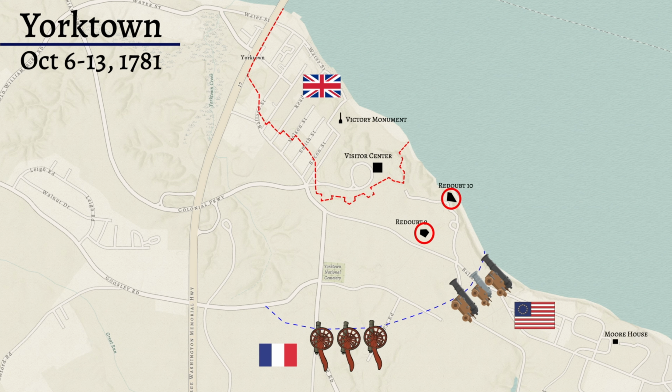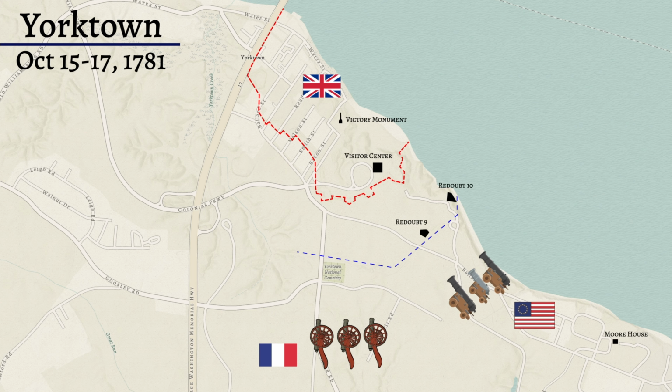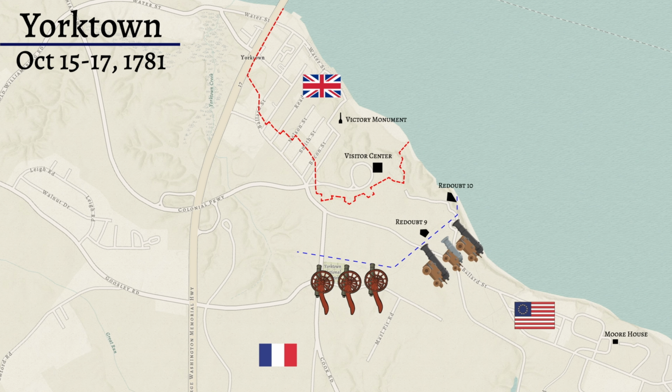A redoubt is like a mini fort made out of piles of dirt and tree branches. The French attacked Redoubt 9 and the Americans attacked Redoubt 10. The American attack on Redoubt 10 was led by Alexander Hamilton. After taking the redoubts, the French and American artillery could move closer. Then they bombed Yorktown to smithereens.